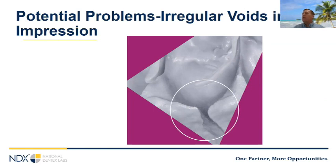The other thing is it could have to do with setting. So if I load the tray too late and the impression material's already started to set, it can lead to this problem. Or what we've seen a lot is if the tray is moved. So once you position the tray, you want it to sit there. Don't move it while it's setting, or you'll get these flow lines.